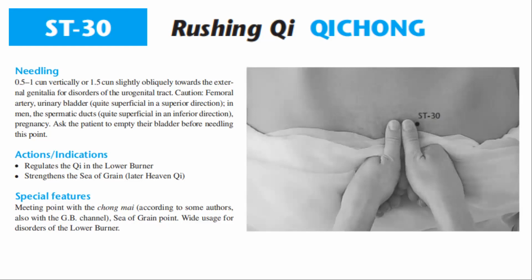Needling, 0.5 to 1 tune vertically or 1.5 tune slightly obliquely towards the external genitalia for disorders of the urogenital tract. Caution: femoral artery; urinary bladder, quite superficial in a superior direction. In men, the spermatic ducts, quite superficial in an inferior direction. Pregnancy. Ask the patient to empty their bladder before needling this point.